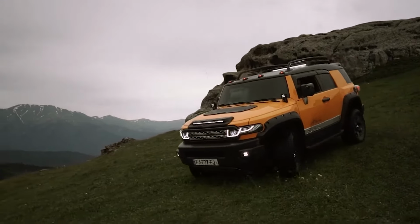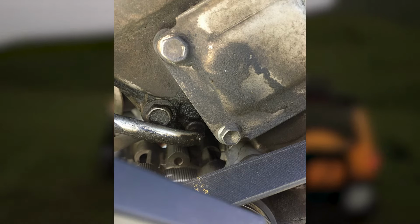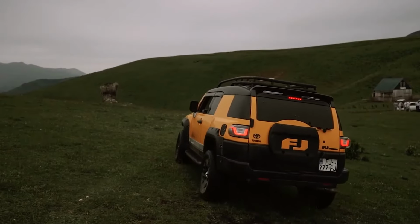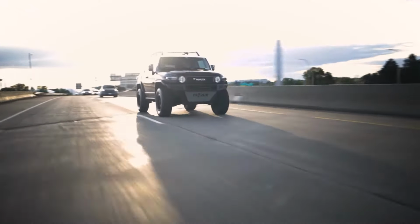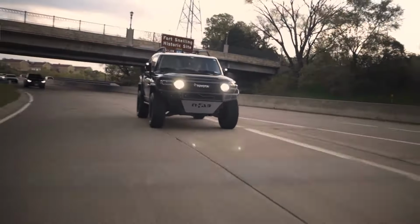Another thing you're going to want to check for is the front timing cover oil leak. Now this isn't too big of a problem, and again it's just another thing that you can bargain down the price on. As long as you fill up the vehicle regularly with oil, you won't have a problem, and if it keeps on leaking slowly, just top it up when it needs to be topped up.